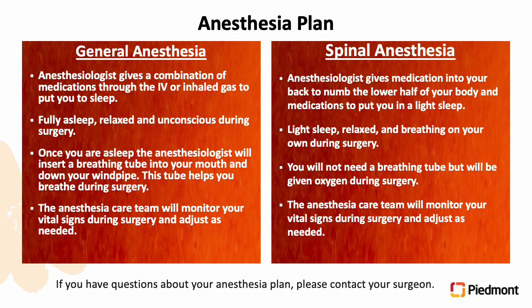With spinal anesthesia, the anesthesiologist gives you medication into your back to numb the lower half of your body and medications to put you in a light sleep. You are in a light sleep, relaxed, and breathing on your own. You will not need a breathing tube, but will be given oxygen during surgery. The anesthesia care team will monitor your vital signs during surgery and adjust as needed.